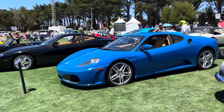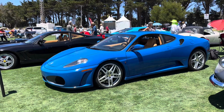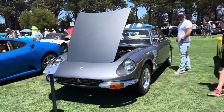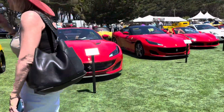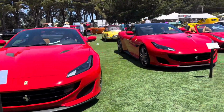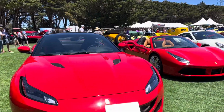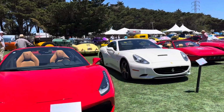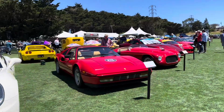1955 Austin-Healey 100M. 430s were good money too. For a while, you could get into these cars at about 90, 100 grand. But now they're a little more than that. We'll go back on the other side of the Ferraris over here in a minute, because there is a lot of just classic Ferraris next to a lot of modern. Let's take a look at this one.